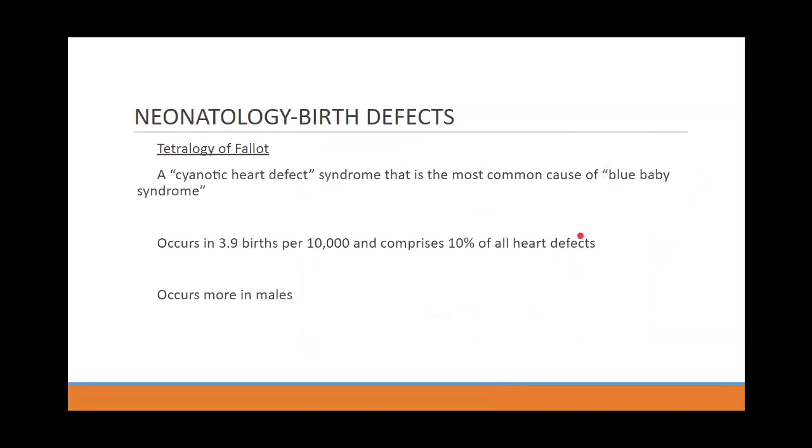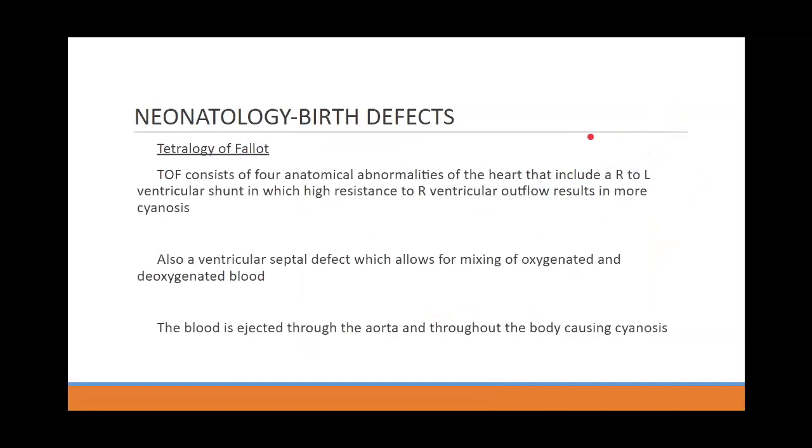Next is tetralogy of Fallot. Remember that there's differences in fetal circulation from adult circulation. Well, this means that there's a lot of things that can go wrong when we're born. This has caused a lot of blue baby syndrome. So the baby, things aren't going to close up correctly. So baby's going to be blue. He's going to be very lethargic. He has a heart defect and it's going to cause problems with his circulation.